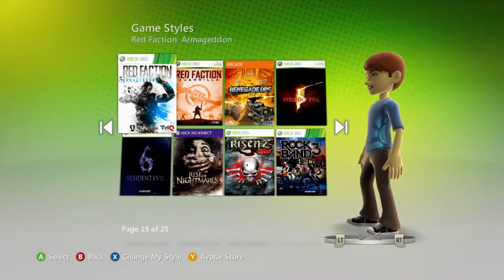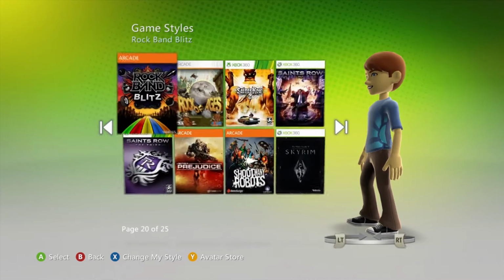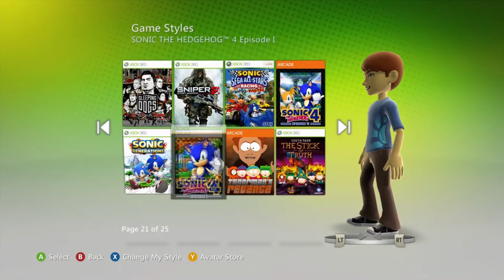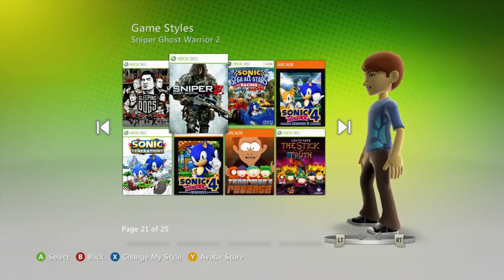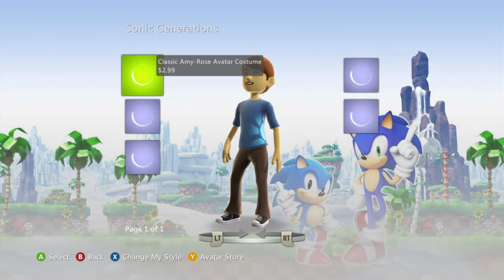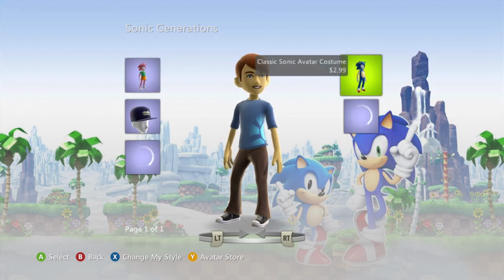Yeah, it's unfortunate. Some of the things I would have liked, not really seeing them having much merch. But yeah, there's the Sonic games. Okay, so we looked at the Sonic 4 stuff. Sonic Generations might actually have some better avatar stuff going on. Let's see. Classic Amy Rose avatar costume. That is what we came here for today. I gotta see this. Is it actually gonna preview that? Or the Sonic avatar costume.